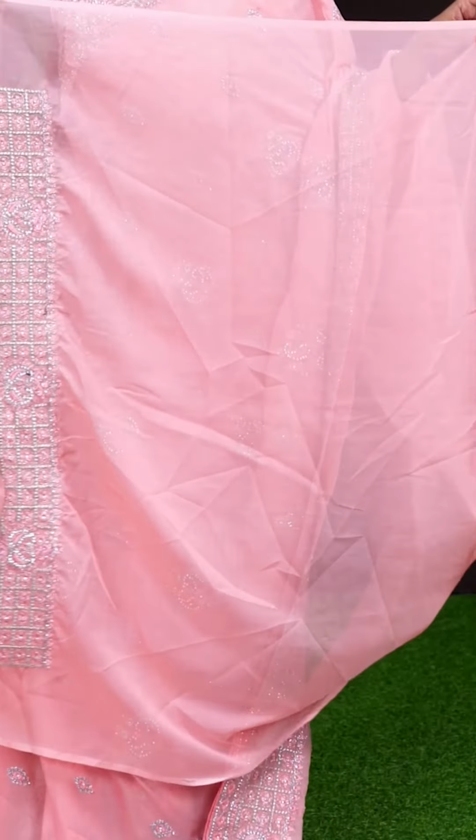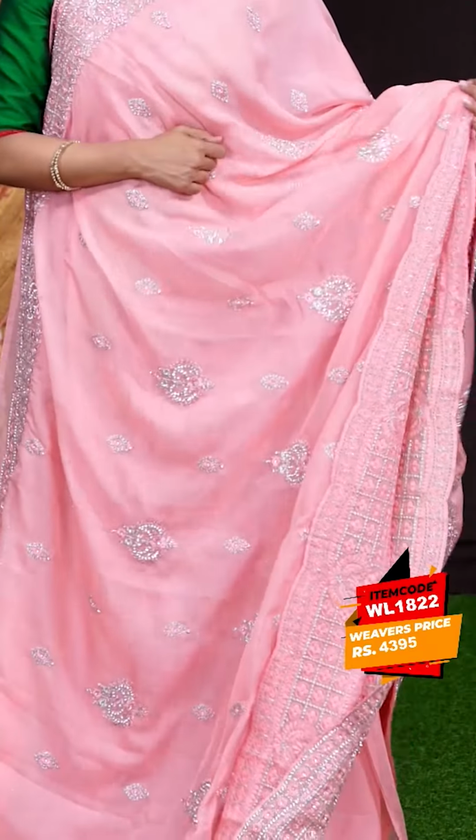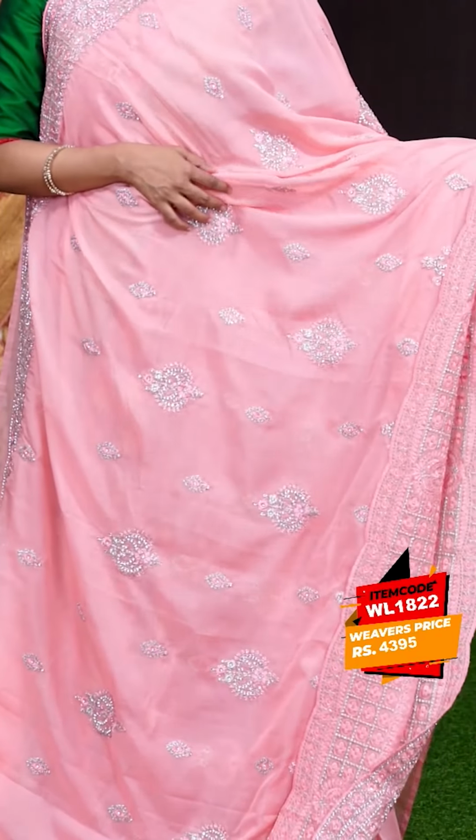Check out this self plain blouse with border. So the item code of this beautiful saree is WL1822 and the weaver's price is only 4395.